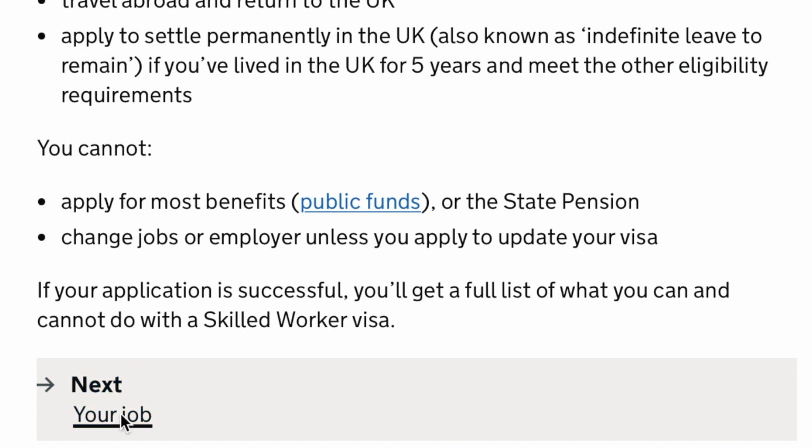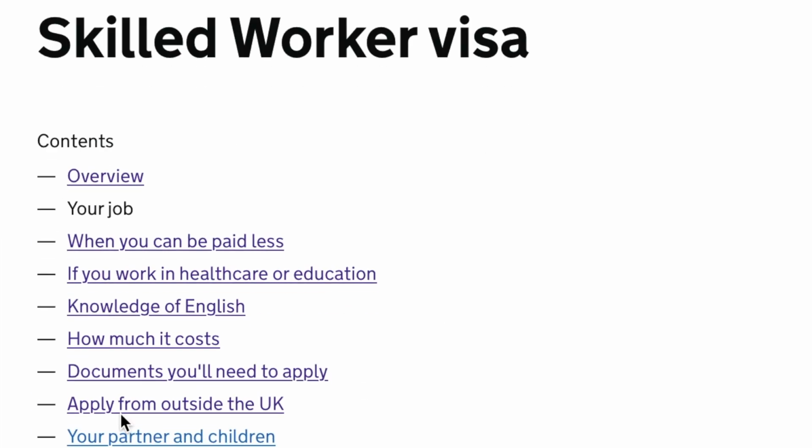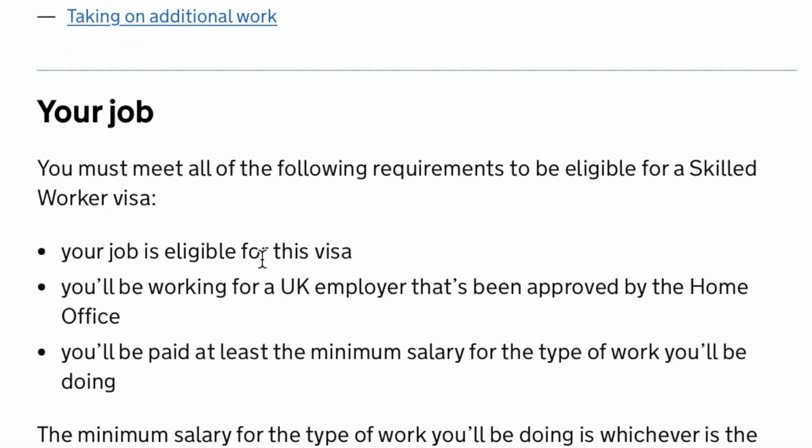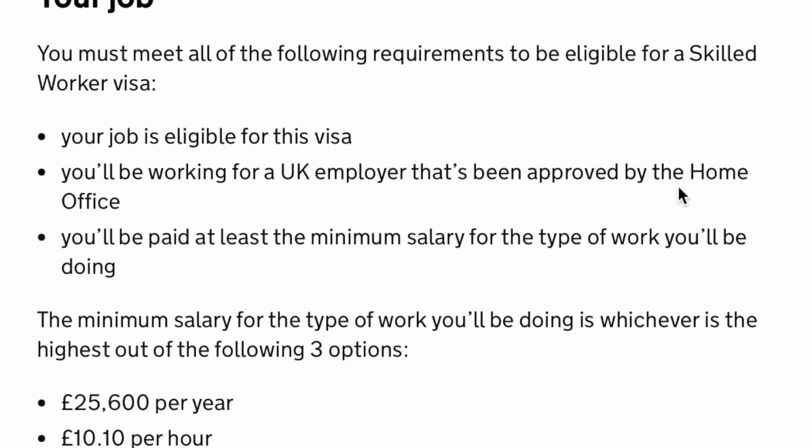Now let's see the eligible jobs for the skilled worker visa. This is actually very important because without this you cannot do it. You must meet all the following requirements to be eligible for a skilled worker visa. All the requirements, not one, you must meet all. Your job is eligible for the visa. You'll be working for a UK employer that's been approved by the Home Office. I've talked about that already.